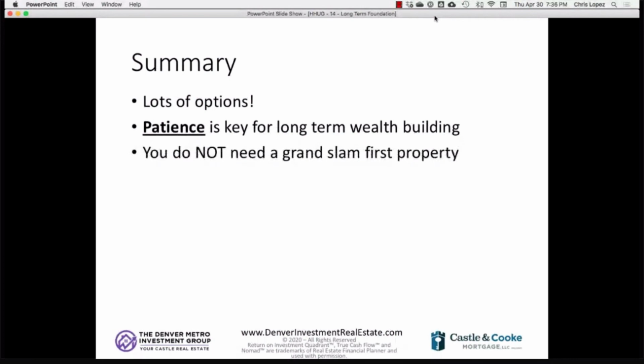And just to highlight this fact, we've talked about this a few times. You don't need a grand slam first property, because if you hold on to it for a while, your cash flow will increase and your equity will increase. Both of those give you options.